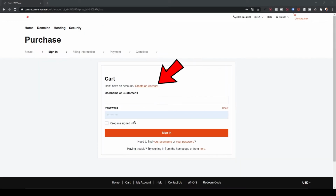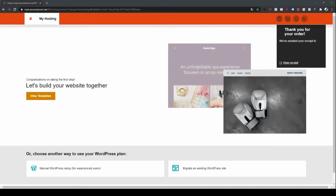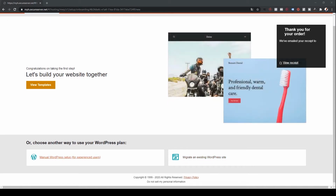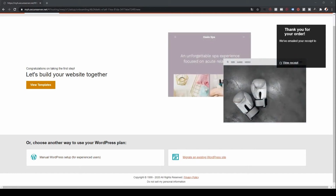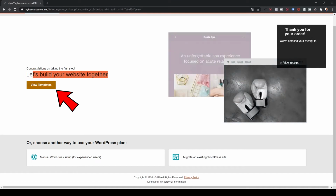Now, for those of you who don't have an account yet, go ahead and create an account. But since I do have an account here, I'm going to just log in. Okay, now that you have completed your order, it should bring you to a screen that looks something like this. It's going to ask if you want to set up a new website, or if you want to migrate an existing WordPress website. And over here, it will give you a few templates that you can take a look at.